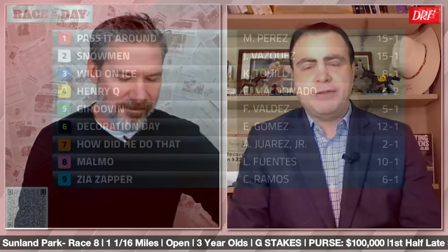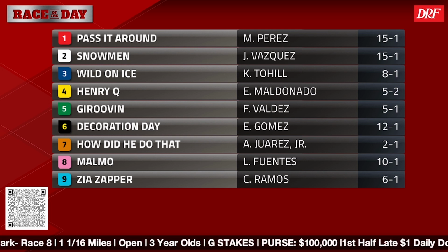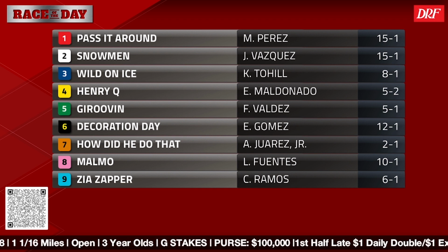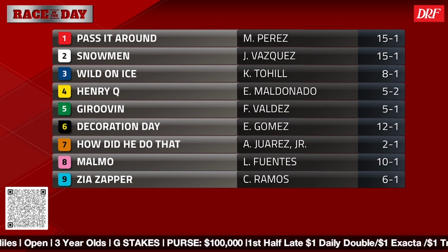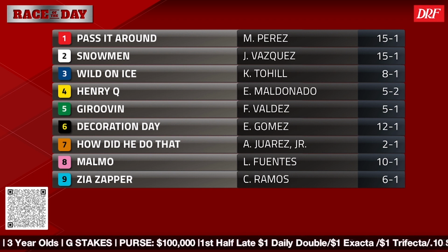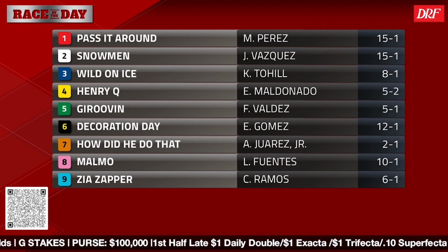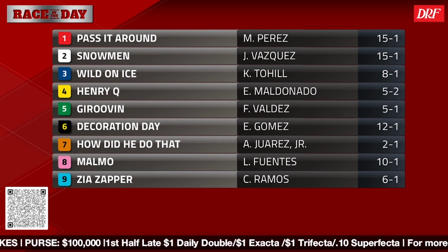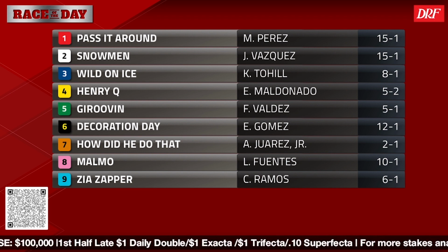Let's take a look at this field for $100,000 named after one of Mike Beer's favorite Kentucky Derby winners, the Pluck. The number 7, How Did He Do That, is 2-1 on the morning line for trainer Steve Asmussen. Second in the prep for the Mine That Bird, the Riley Allison Derby. Yeah, I guess he ran fine last time, Dan. I suppose more than anything else, he's favored in here because ultimately it's just not that much of a field. I'm not sure how good this horse is.